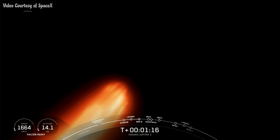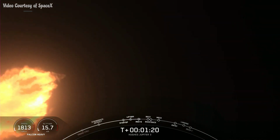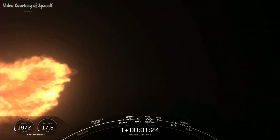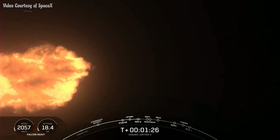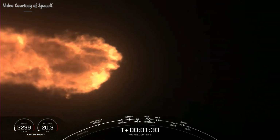Max-Q. There, we've passed through Max-Q. So now the engines are throttling up. Everything's looking good with the stage one trajectory, which is great news. Our side boosters are throttled all the way up right now, but the center core is operating at reduced power.